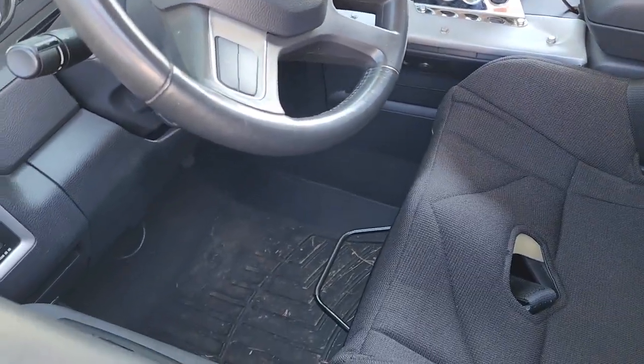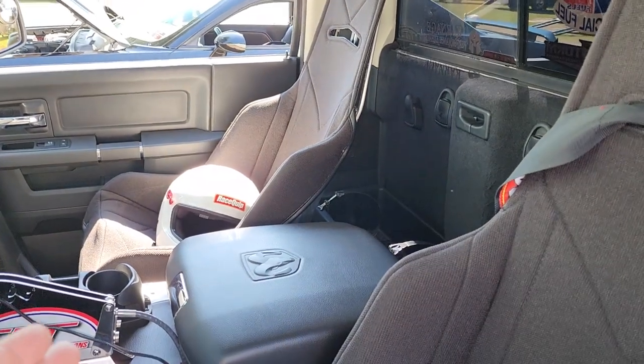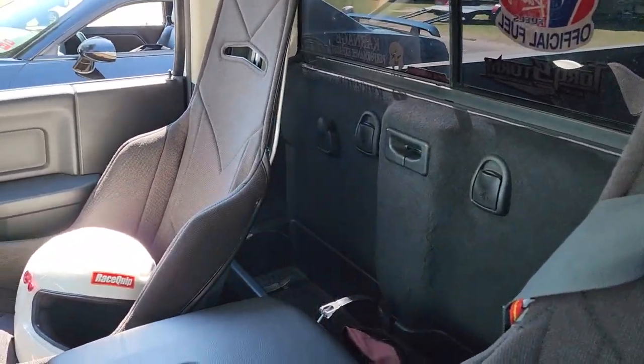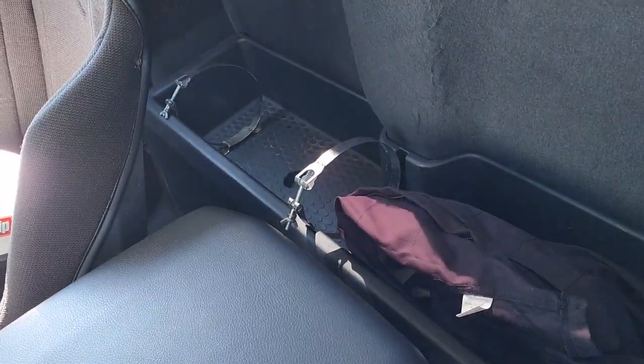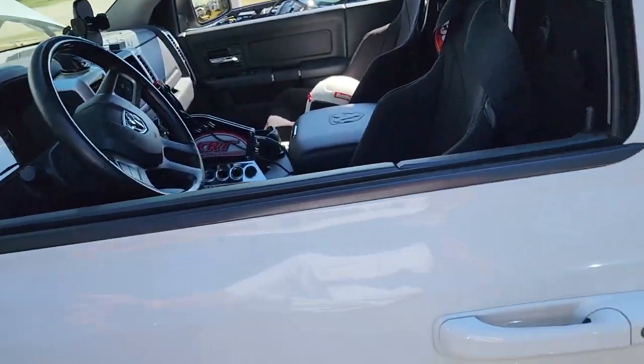We got Frostbite up here and we are completely full weight. I didn't take anything out of the truck this weekend. We have literally everything in. You can see floor mats, carpet, center console, both seats, door panels, rear section, even the toolbox case in the back, no nitrous, the dash, grill doors, mirrors, everything.